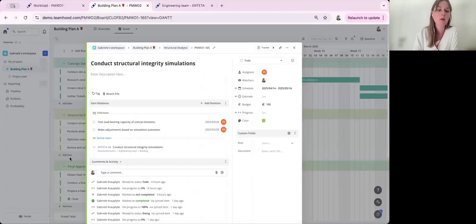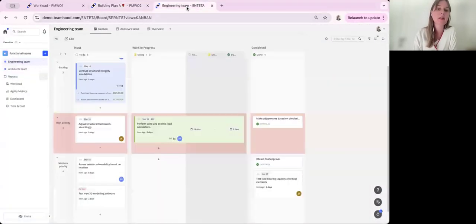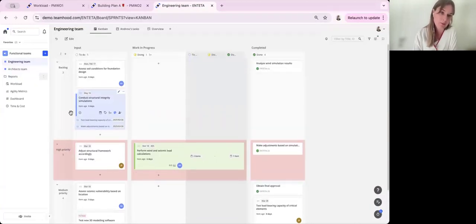You can see at the bottom here that a synchronized copy has been created. You can see the copy has been sent to the functional teams workspace, engineering teams board, and to the backlog row. So what happens here is that this item stays here in the project manager's workspace and the specific board, but it also gets created in the engineering teams board right here in the backlog.